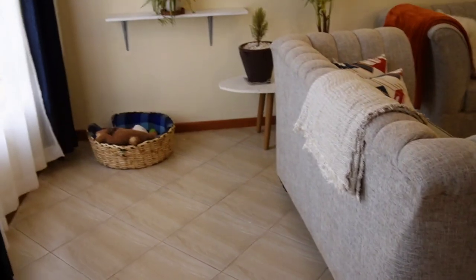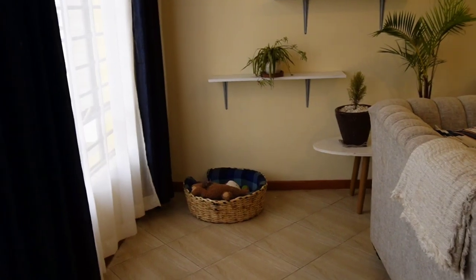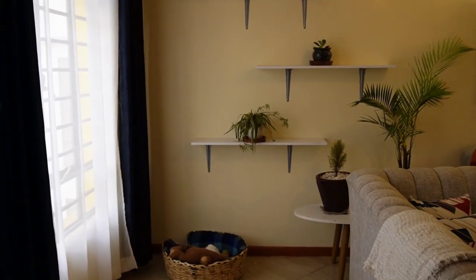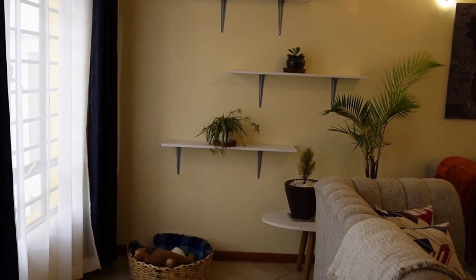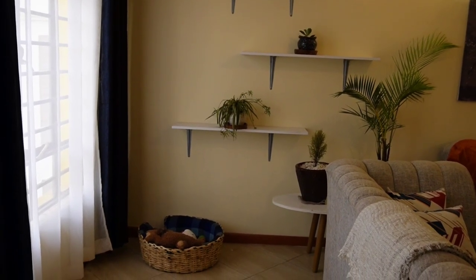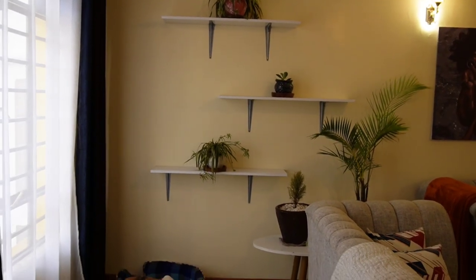Okay, guys, so when you're coming through the door, this is the view that you see. That's Luna's corner. And above Luna's corner is the plant wall. So guys, I wasn't really able to get much for the plants because I realized that my supplier for plants wasn't giving me quality plants, and I wasn't really happy with the plants that he has given me, but I'll get back to that later.